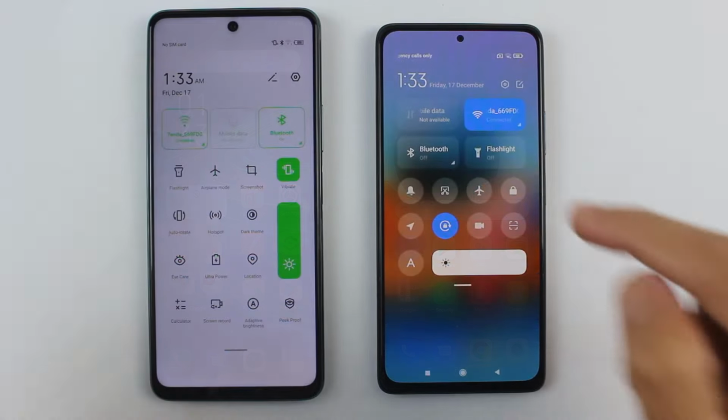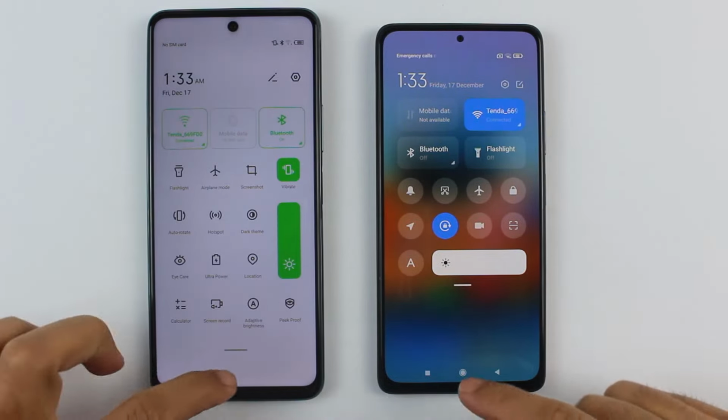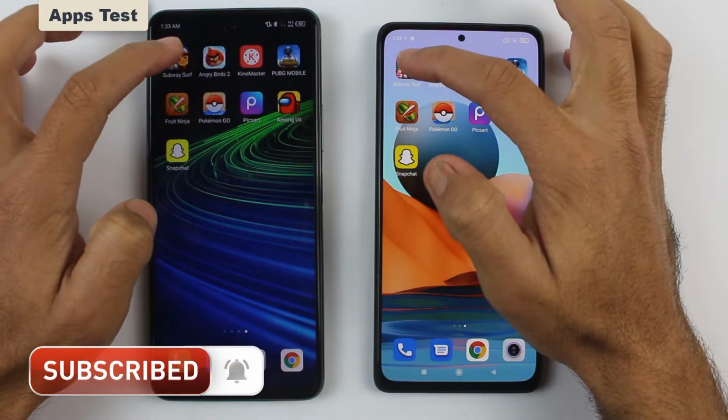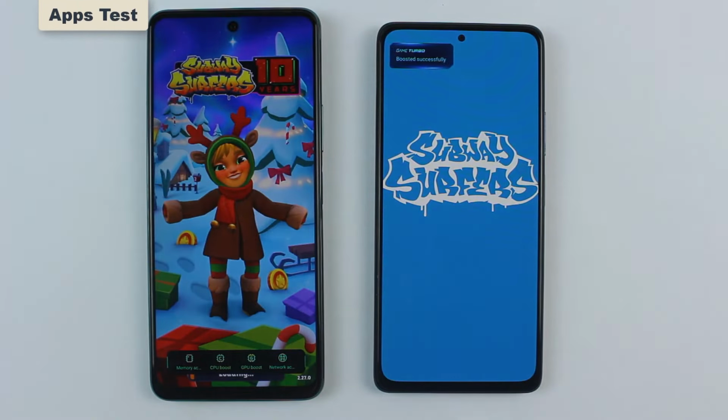Now before starting the test, let me just confirm that both are connected to the same Wi-Fi connection and also everything is completely turned off in the background. So let's try these apps one by one and let's see how the Redmi Note 10 Pro is gonna perform against the Infinix Note 11 Pro.